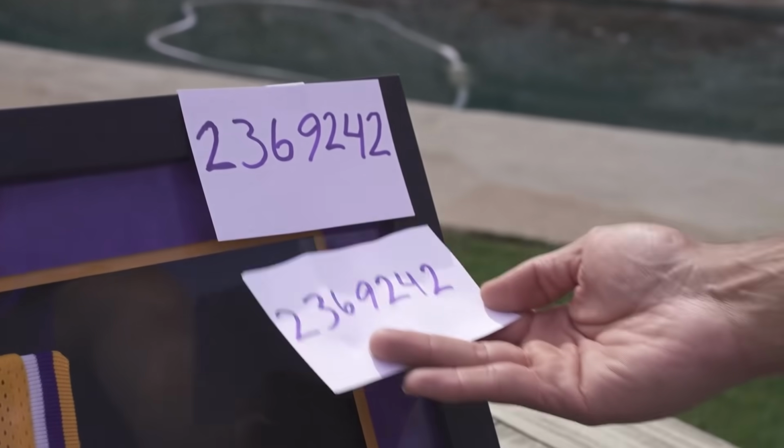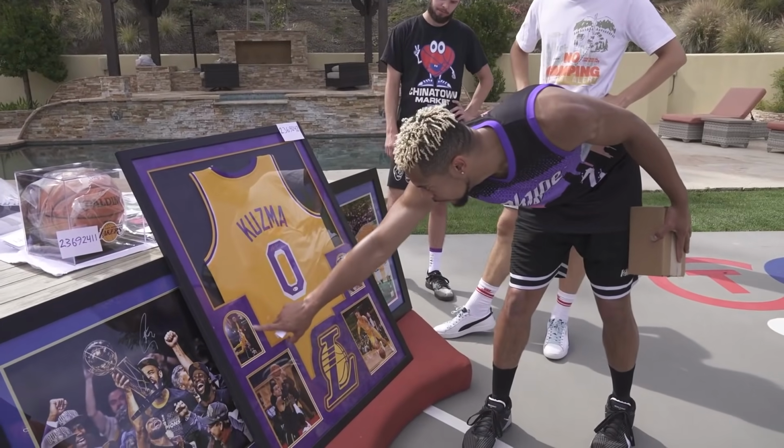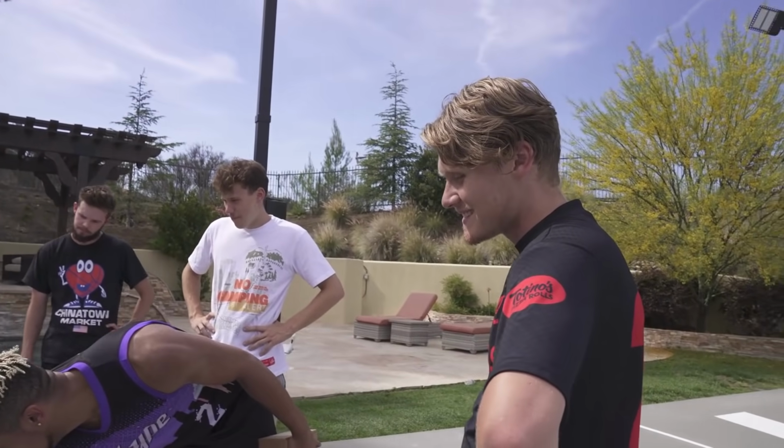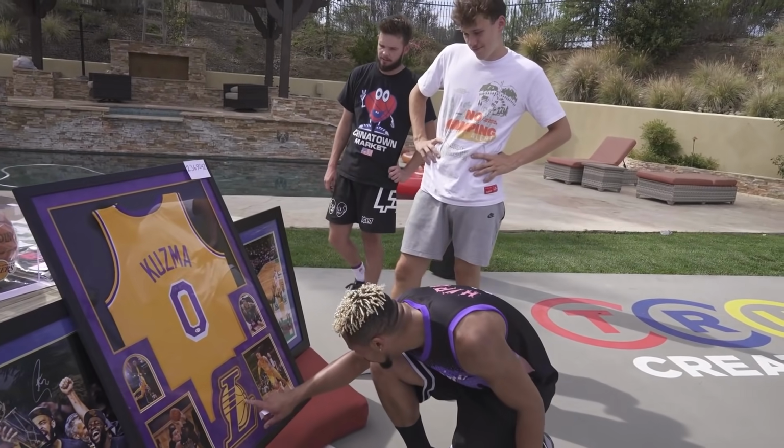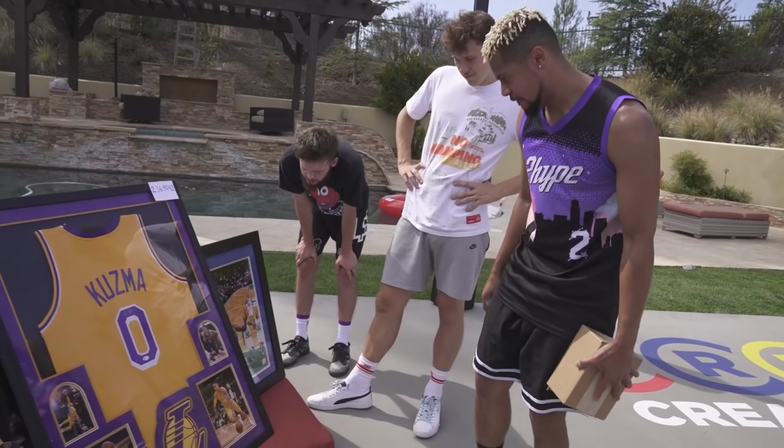Already framed? Already framed. Damn, this picture's nice, and this is like velvet around this too. I know. It looks fancy. Yeah, it's very fancy. That Lakers logo looks hella fancy too. Yeah, it's like wood and like felt. Velvet. Sick. Holy cow. Bro, you're lucky.